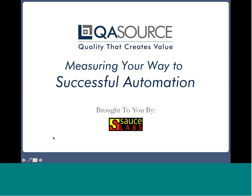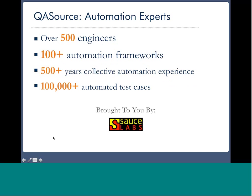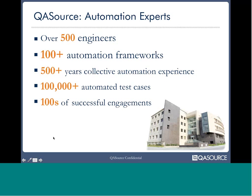So, first, QASource. QASource has a strong focus in automation, and we've been doing automation for over 12 years, and we provide QA services to a host of different product development companies in the US. And over the last 12 years of automation, we've worked with a variety of different clients and built out many different automation frameworks. We built frameworks such as data-driven, hybrid, object-oriented, using different tools such as Selenium, QTP, Telerik, others which you may or may not have heard of, like Squish, which is a cross-platform tool. We've also worked with many mobile tools like Appium and Calabash, and even built our own proprietary tools.